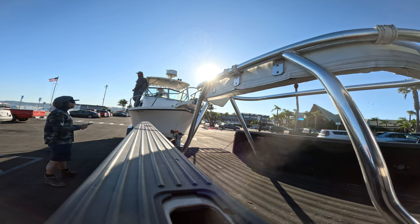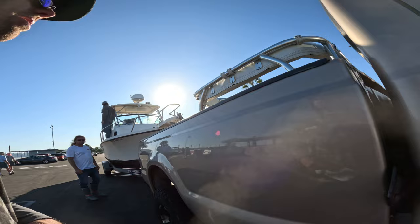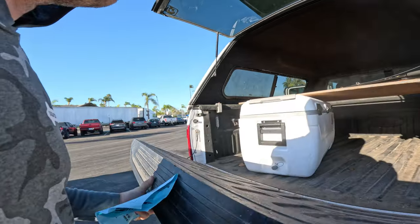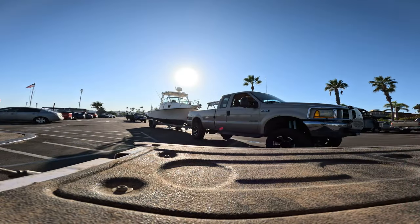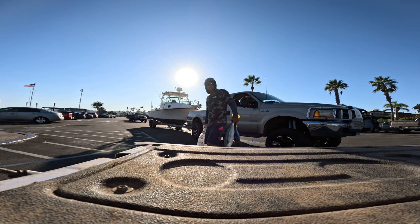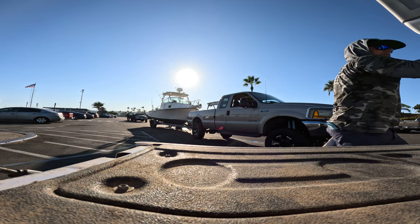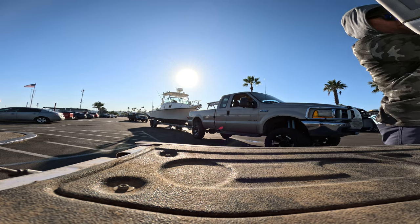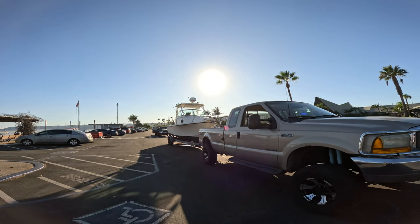Yeah, I got a cooler in my truck. And then can I get a bag of sardines too? What about some ice? Got the yellowtail. A yellowtail and some lobster bait, sardines. Good times on El Sueño. Doug.